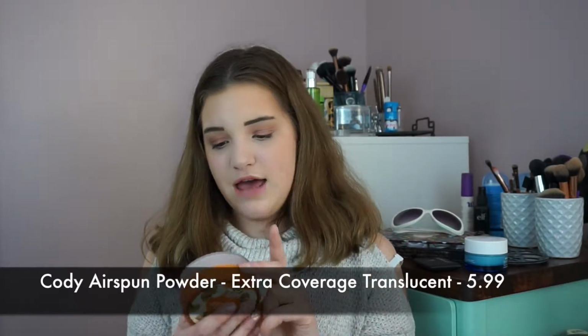Then we have powder, and I chose the Cody Airspun powder, and I have mine in extra coverage translucent. I really like this stuff because you can set your under eyes with it, and it's not a stark white powder. It's a powder with a little bit of beigey creaminess to it. It's going to brighten your under eyes, but you can also set your makeup with it. So you don't have to buy two different powders, one for setting your makeup and one for setting your face, because this is going to do both for you. You set your oilier zones, but then you can also take it under your eyes, and it's going to brighten, and it's really nice. I really like this powder.